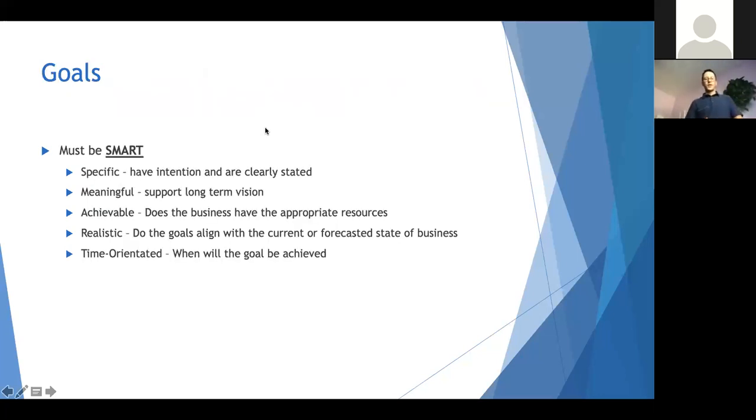You're going to see this a lot, it might be an exam question, so you might want to keep SMART goals in mind. So specific, meaningful, achievable, realistic, and time orientated. So any goals you're setting, clearly stated. We want to make $100,000 more in green fees, daily green fees. You want to make sure that's achievable. If 100,000 is 10% of my revenue, that's kind of achievable, realistic. Time orientated. Is it going to be a year?